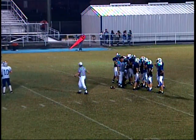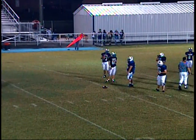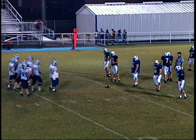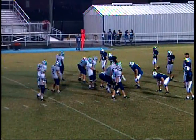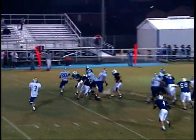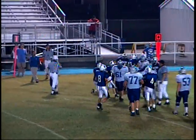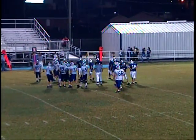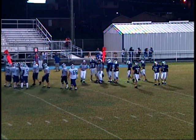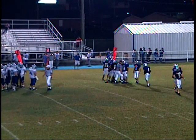So Phelps first and 10 from the Tiger 45, excuse me. Abe McDonald stays in defensively this time. I think we've mentioned everyone else out there. Two tight ends, wishbone. The give is to Johnson, trying to get outside left side, spins, and J.D. Van Hoos runs him down. Gain of 3, 2nd and 7. Down to the 42.